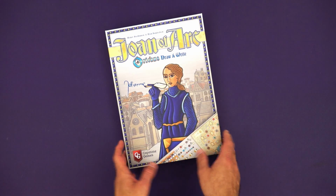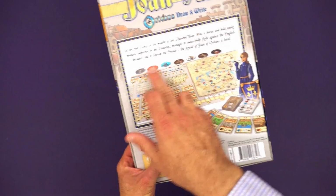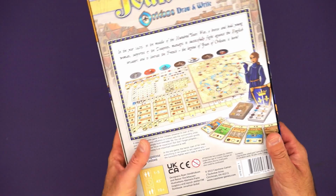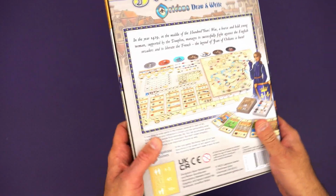This game was really cool. It's a really interesting game in that it's a bag builder game with the same sort of tokens from Orleans, except that when you're drawing them and using them, it's activating different things on a roll and write pad.